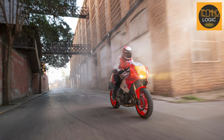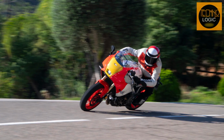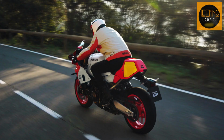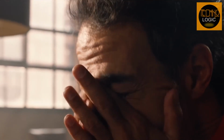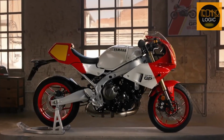The 2024 Yamaha XSR900 GP is the ultimate sport heritage model that embodies the spirit of Yamaha's racing past and embraces modern-day performance. The bike is a true blend of heritage and innovation that will stimulate the senses in a way like no other. The price of the bike will be announced later, and the release date is expected in summer 2024.